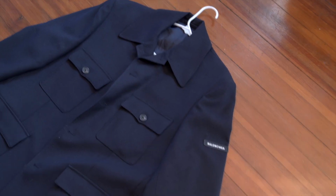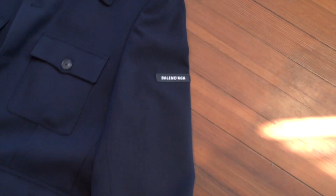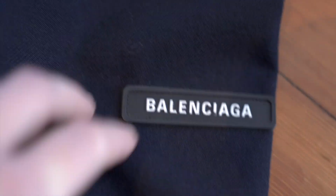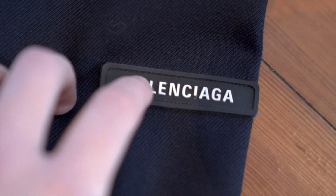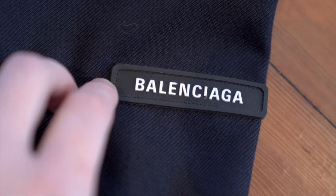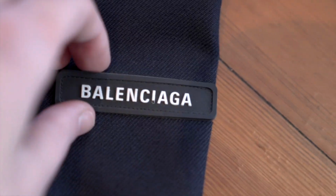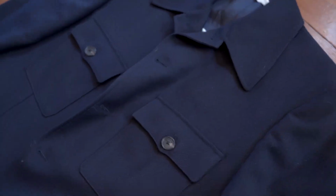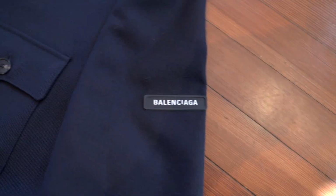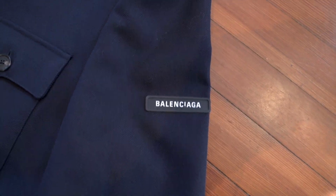And of course, as I mentioned, you've got that logo badge. Let's take a look. So this is right at the outside of the arm here. It is black rubber, and then these letters pop out, these white letters. It's so sick. It's just so weird seeing a rubberized logo on this very, very classic kind of cut. It's kind of incongruous, but also interesting. I like these little ways to brand things.